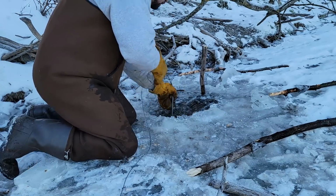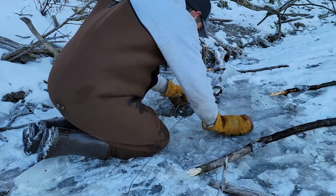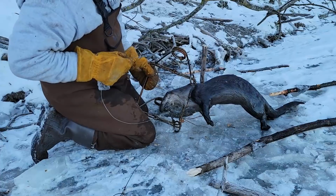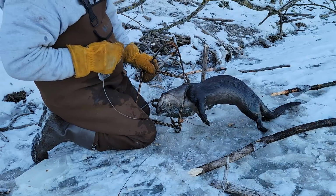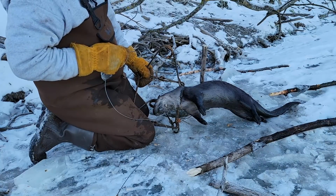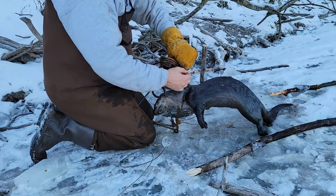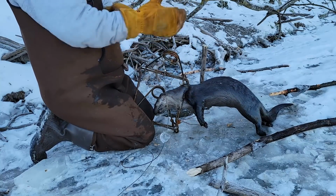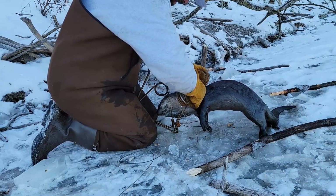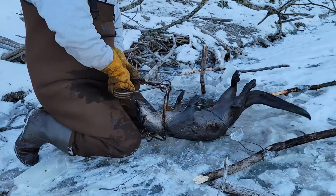Let's see here. Oh, hey, otter. Otter. Nice otter, you guys. Look at that. Perfect head catch on that otter too. That's awesome. You know why? Because that is otter number 4 for me. I'm limited out, as they say. Nice big otter too.